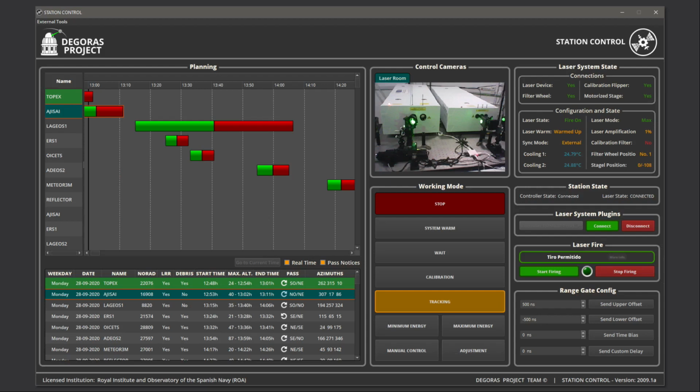Here you can see the Station Control. Remember that all the system is still under development, okay? And well, with this software, you can control the main aspects of the station. You can change the working mode of the station. Also, you can see here the observation planning, in this case in a Gantt diagram, you can see the control cameras, monitor the system status, etc.